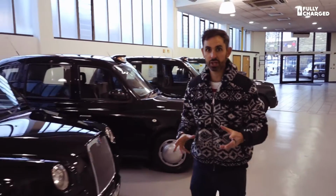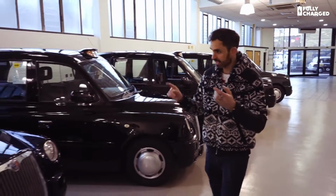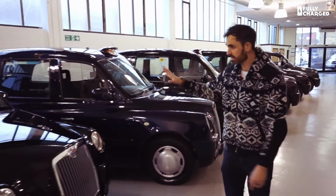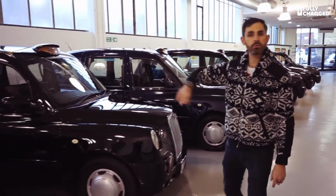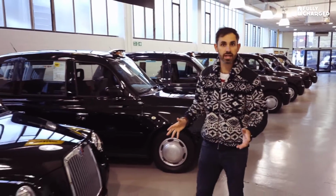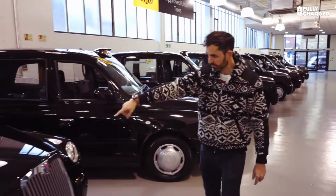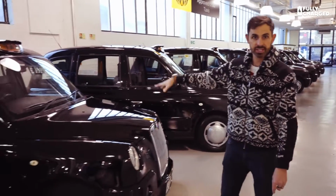This episode of Fully Charged is something very interesting indeed. It is all about this, an absolute icon if you're British. This is a London black cab. These have been rolling around London since 1948. In 1997, 20 years ago, they revised it and they brought this one out here. This is called the TX4.